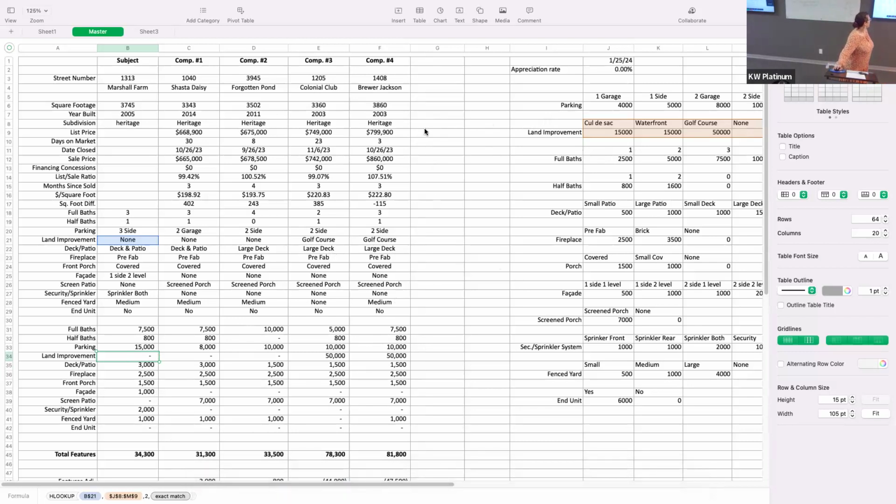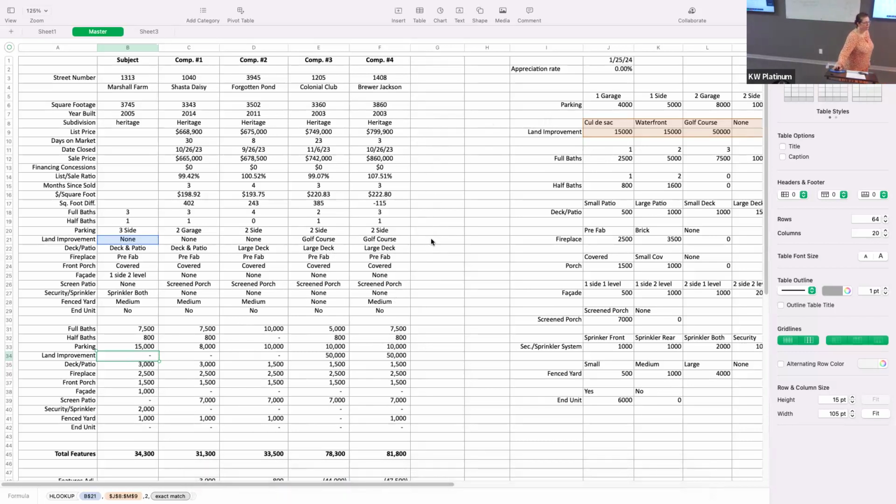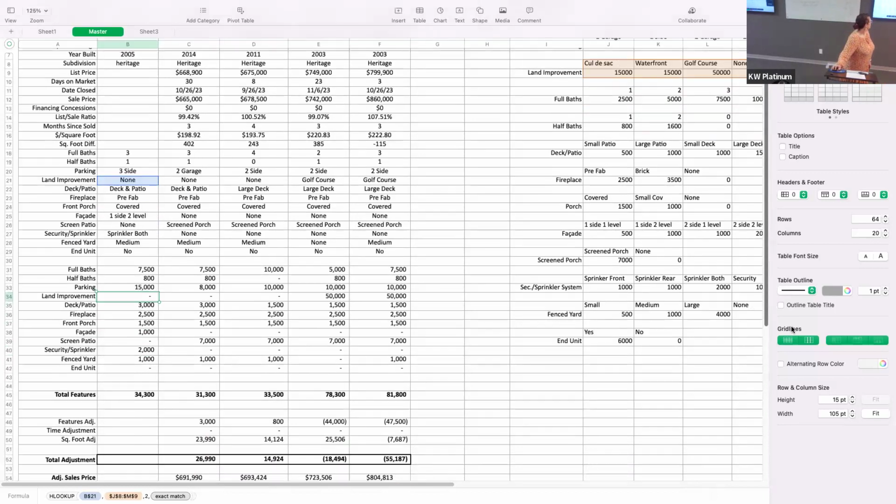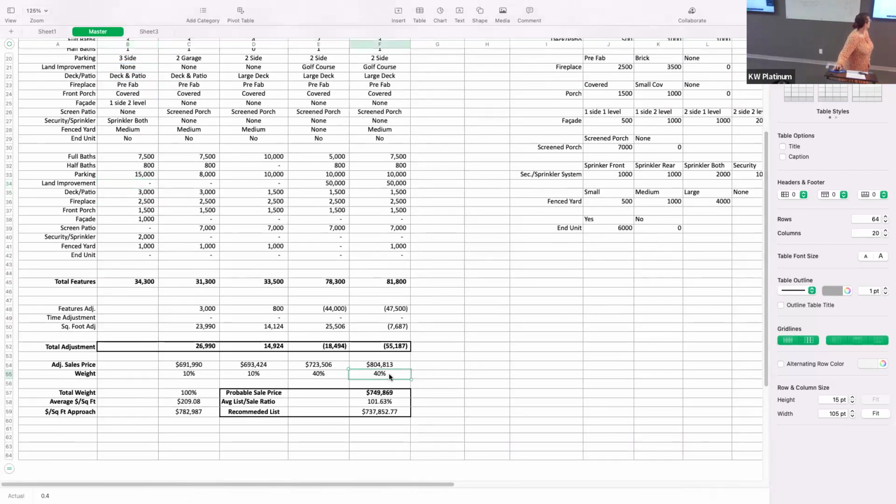And let's say you can't come up with a comp, like you really struggle to try to find another comp and you just can't find a fourth comp. You can actually just go down here and change this value to 0. And that way it doesn't weight anything. Don't delete this column, because it's going to screw everything up. Just make it 0, then you're fine.